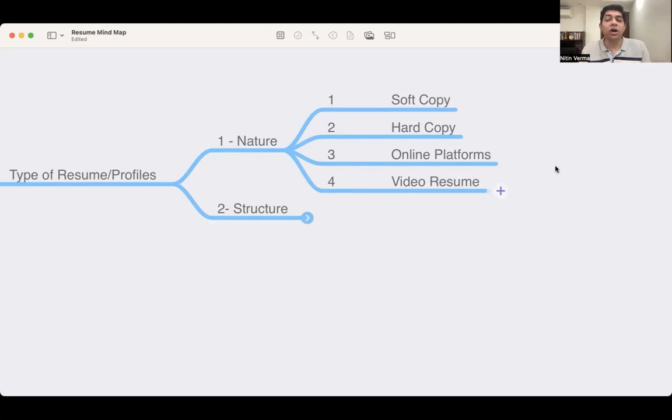Suppose online platforms like your profile on LinkedIn, your profile on Naukri, your profiles on social media are actually a way of your resume. People can go through it and see this person is right for a role like this. So be very, very updated on your resumes, be it the photograph, be it the information.